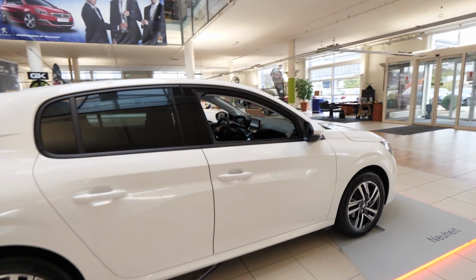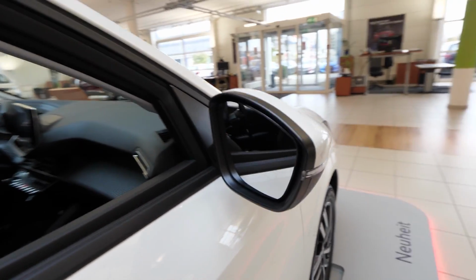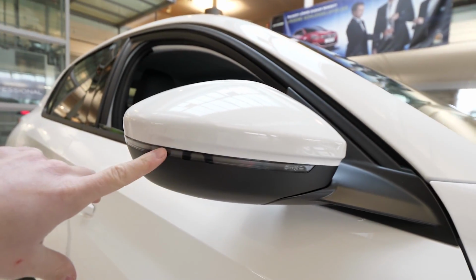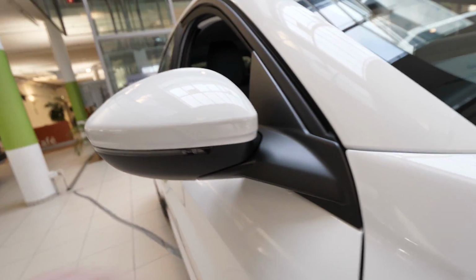Actually, you can see here the mirror, for example. It's big, you have great visibility in the mirror, so no problem at all. We have the blinkers here, LED lights, blinkers on the side.